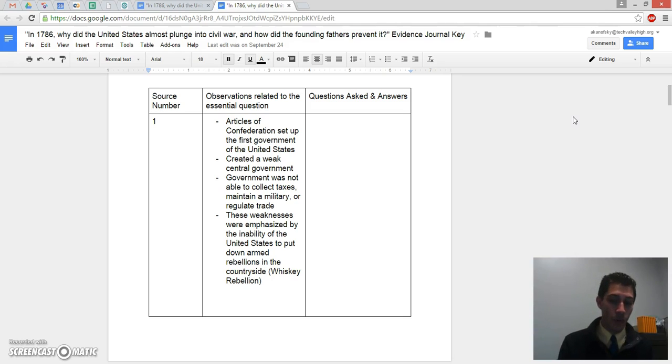Number two, they weren't allowed to maintain a military. So every state had its own militia, its own army. And if one of them got invaded, there was a good chance the other states would come out and help them, but that was really the only case. There was no unified American military, no U.S. Navy, no U.S. Army, and that's a problem, especially if you're trying to be an independent nation that's at least somewhat unified, right?